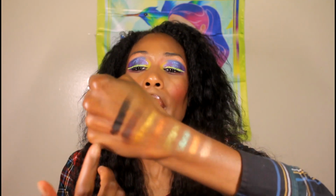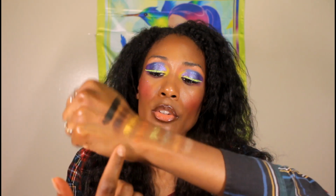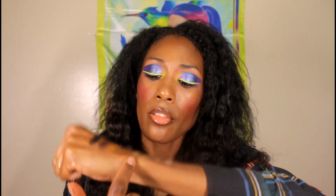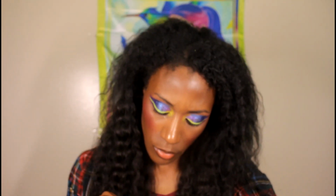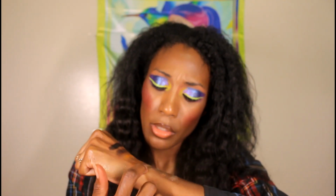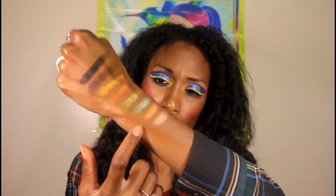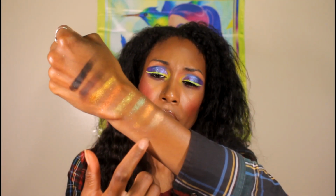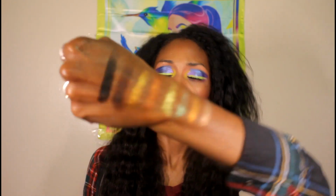Okay, y'all, so we got the black shade for Merry Christmas, and then this is from Angie's palette. This is Merry Christmas. This is Angie's palette. I think this is Merry Christmas, and this is Merry Christmas. Then this is Angie's palette, and this is Angie's palette. So as you can see, they're not really that similar.